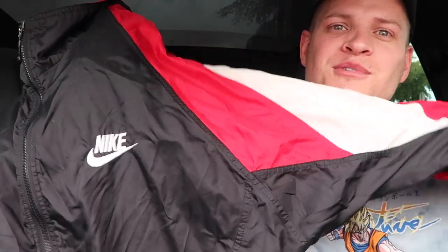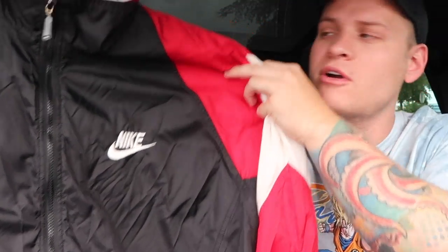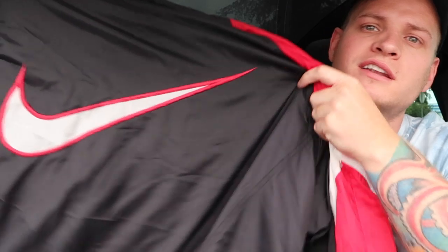And then right as I was about to leave, I noticed them bringing out another rolling rack of items, and I saw this sticking out. Nike, really, really cool. It's like a Chicago Bulls colorway windbreaker. The front has the Nike and the Nike check mark, and then a big Nike swoosh on the back. It's in really good condition. It was only $4 and it's a size extra large. I think we should be able to get around $35 for this windbreaker.